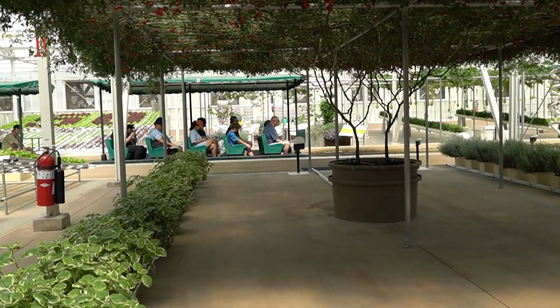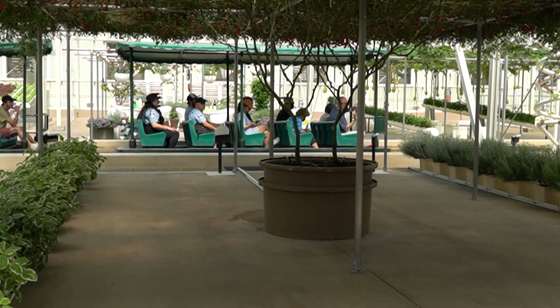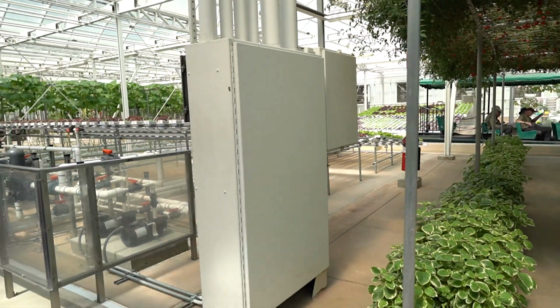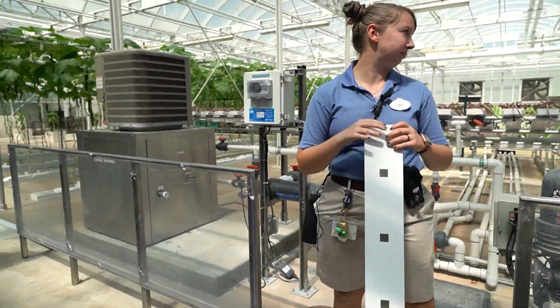And it produced 32,000 tomatoes, which is the most tomatoes produced in a year. And to put that in perspective, it's about 1,000 pounds of tomatoes. It's a lot of tomatoes from one plant. Some of our best ideas have been inspired by nature, like these fruit and vegetable trees. I'll show you our next hydroponic system.